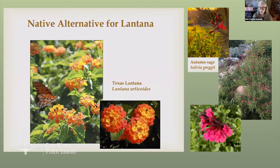The autumn sage isn't really native to our ecoregion anyway. But you know what? It's native to Texas. And every single butterfly and hummingbird will know what to do with Greggii salvia, and the butterflies know what to do with lantana. The autumn sage, if we have a mild winter, can bloom all year round. The pictures on the right there are from my garden from three seasons.